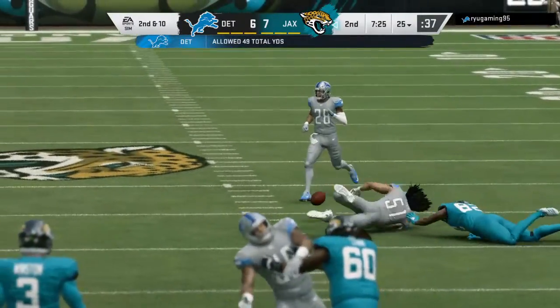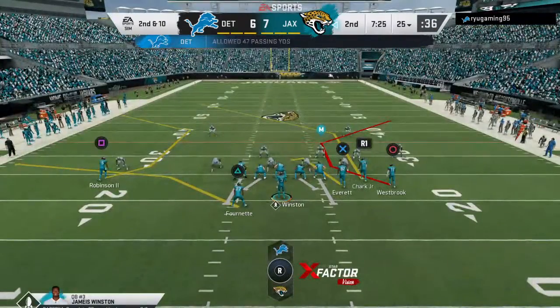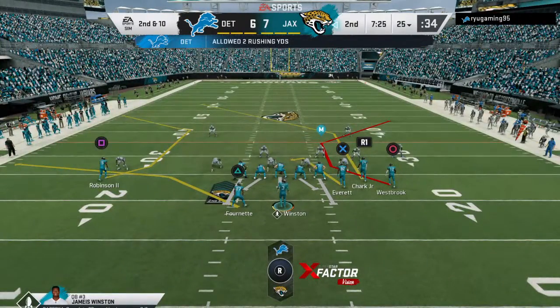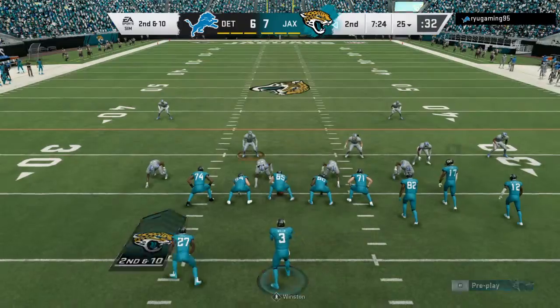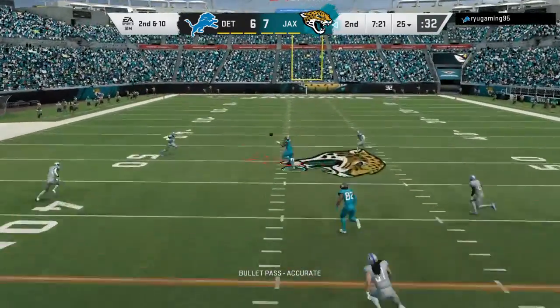But he kind of forced that one there, didn't he? It's almost like he predetermined where he was going to go with the football. Yeah, he wasn't really going through progressions. He wanted to go to his top guy. You do that against this defense, they'll make you pay, won't they? Yeah, they certainly will. They react very quickly to the thrown football.